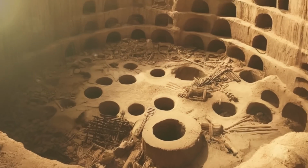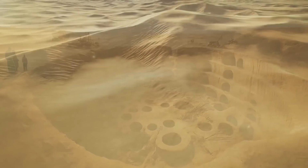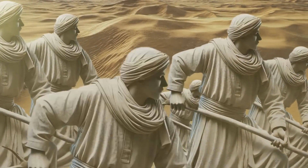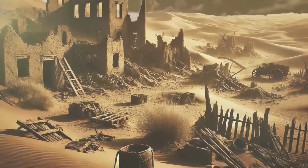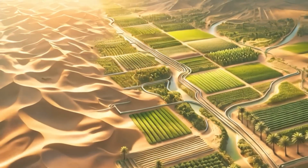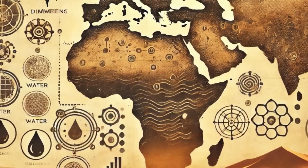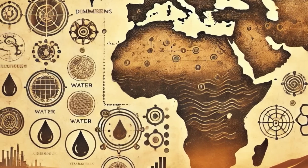But eventually, due to rain insufficiency, the aquifer ran low, and reaching it again would have meant digging more tunnels and relying on more people. That's a tough problem, considering these people were in the middle of food and water shortages. Guess I don't need to tell you what happened to the Garamantes, do I? The fall of the Garamantian culture might be linked to several factors. It may have been due to climate changes, or they may have simply used their water resources too much.